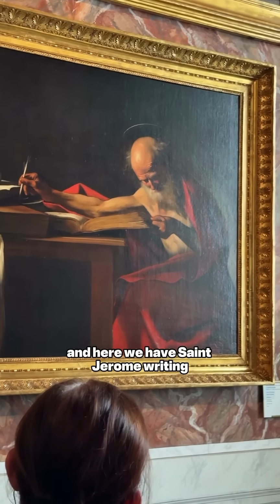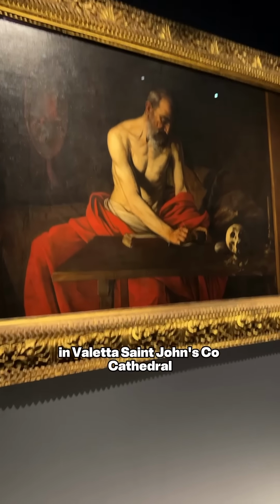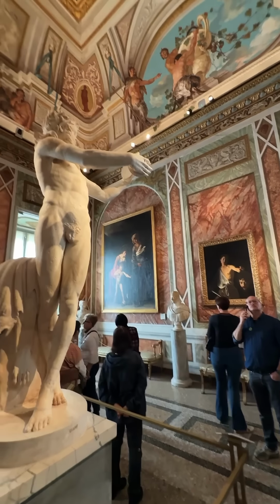And here we have St. Jerome writing. There's two versions of this. The version that is in Malta, in Valletta, St. John's Co-Cathedral, was actually stolen in the 1980s. And then by pure chance, it was actually retrieved.